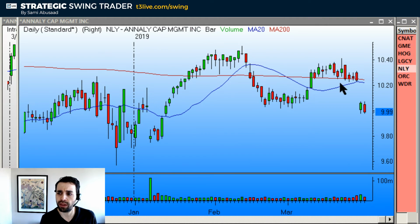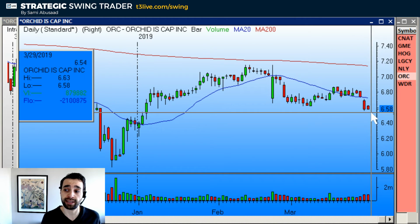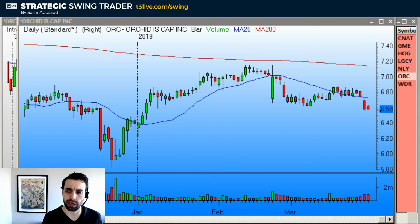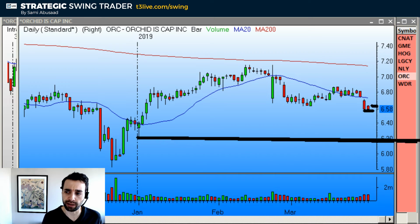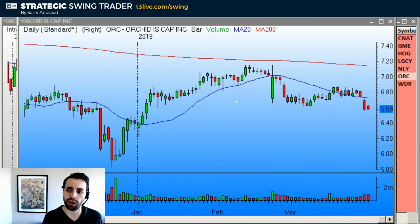So it's about 2 to 1. The better setup, or the more reward to risk, is on the ORC because it has a much tighter inside bar. So this is a true 1, 2, 3. Short, stop, and look at the target. So that's 3 to 1, 4 to 1 on the ORC.